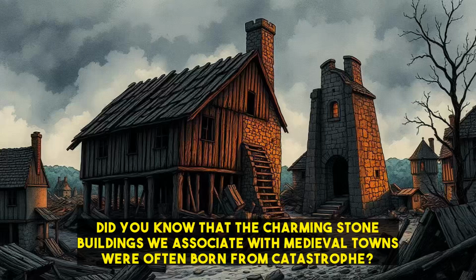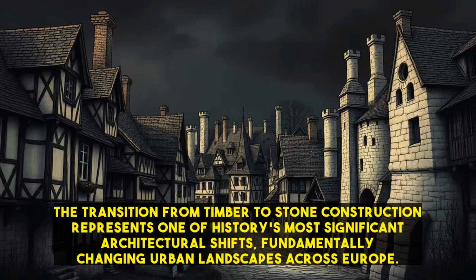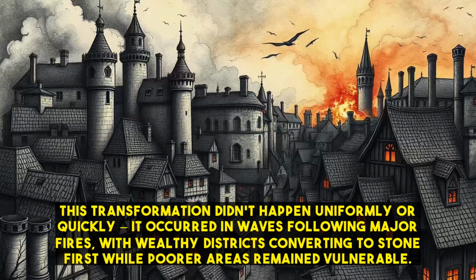Number 3, the Stone Revolution. Did you know that the charming stone buildings we associate with medieval towns were often born from catastrophe? Before recurring fires taught harsh lessons, most medieval dwellings were wooden structures with thatched roofs, essentially perfect kindling waiting for a spark. The transition from timber to stone construction represents one of history's most significant architectural shifts, fundamentally changing urban landscapes across Europe. This transformation didn't happen uniformly or quickly.